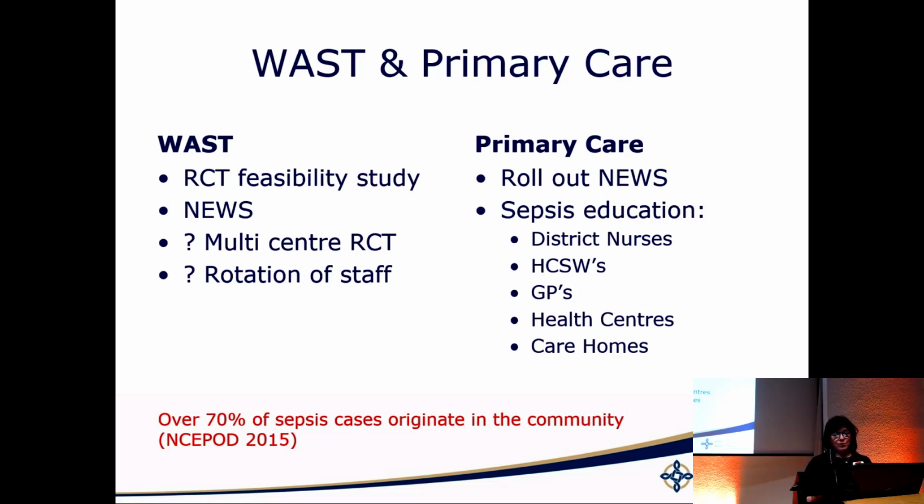So currently in Wales, we're rolling out NEWS into the community. We're providing sepsis education with our district nurses, our healthcare support workers. Two years ago, I knocked at GPs' doors saying, can I come and talk to you about sepsis? And it was a closed door.